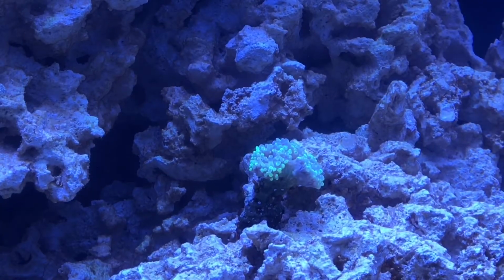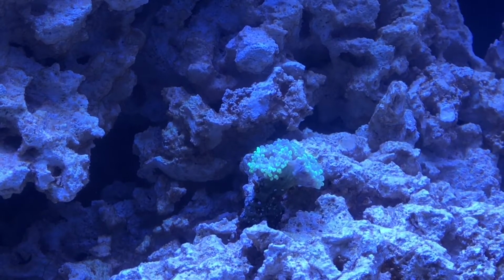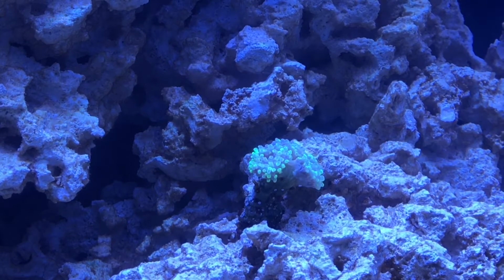Alrighty guys, so here's my bicolored frog spawn. It's not opened, it's actually healing from the previous place I had it. Where I had it before, it was in way too much flow and the flesh was pretty much peeling away from the coral. So I placed it in this spot and it is bouncing back pretty quick.